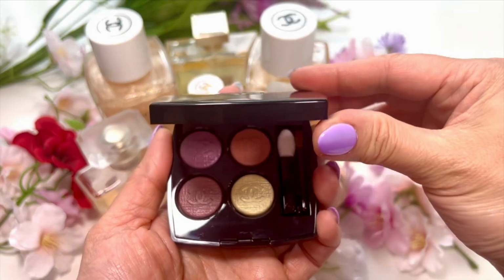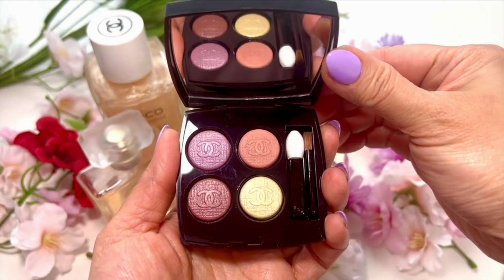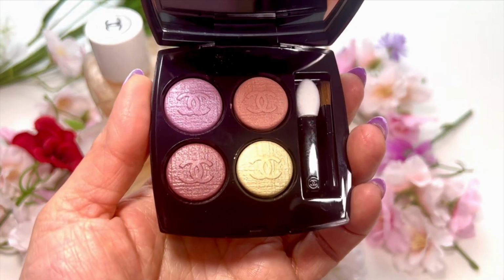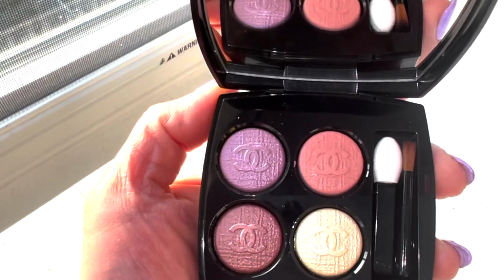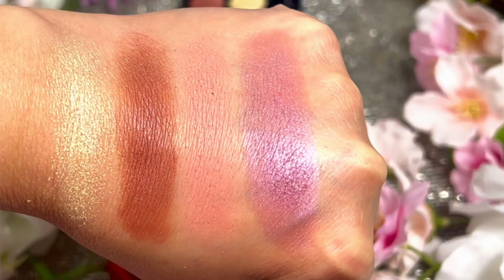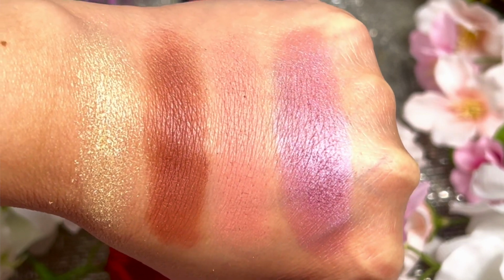Finally, we are going to try this Chanel eyeshadow from the Le Blanc collection. It's called 68 Delices. This is their pastel collection that everyone is waiting for. So this is how it looks like. I took videos where there is a little sun. And here are the swatches. These are beautiful pastel colors.